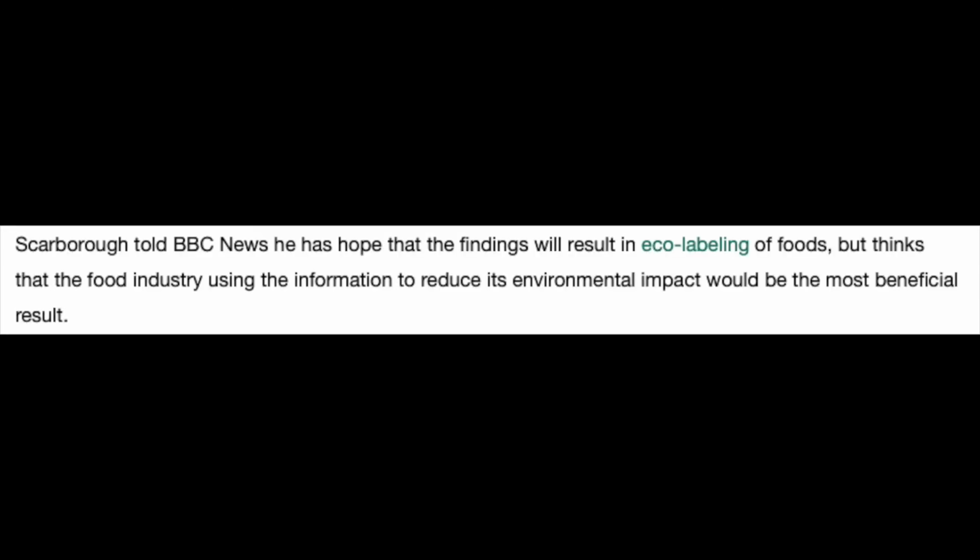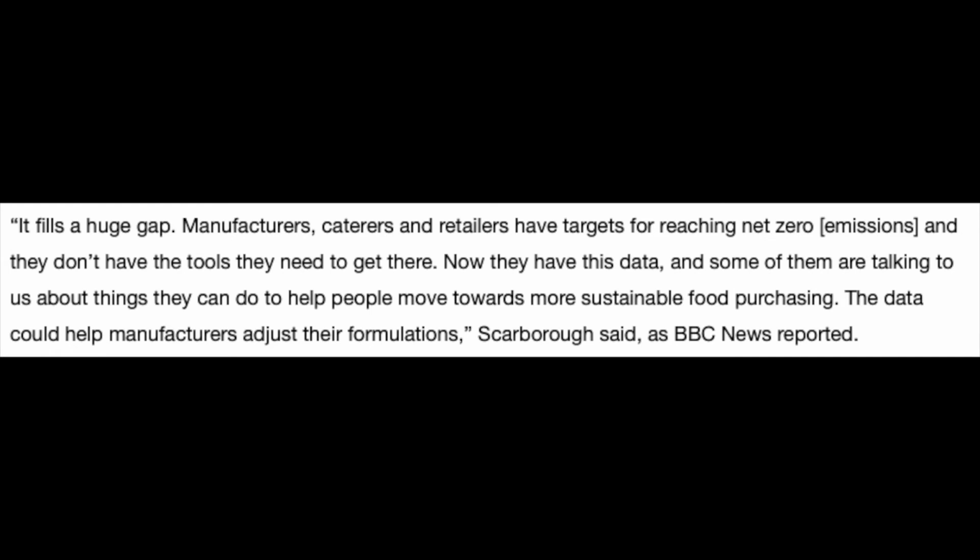Peter Scarborough told BBC News he has hopes that the findings will result in eco-labelling of foods, but thinks that the food industry using the information to reduce its environmental impact would be the most beneficial result. BBC News reported him as saying, "It fills a huge gap. Manufacturers, caterers and retailers have targets for reaching net zero emissions, and they don't have the tools they need to get there. Now they have this data. And some of them are talking to us about things they can do to help people move towards more sustainable food purchasing."